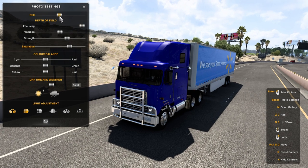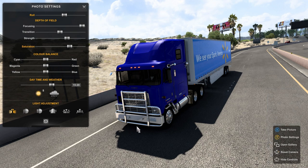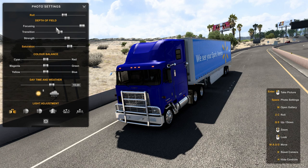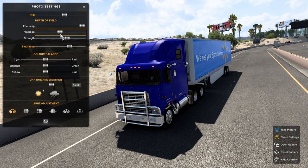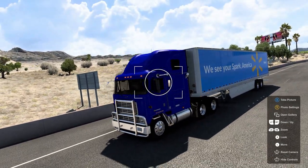Put more focus. I like that. I think that looks pretty good there. Let's up just a little bit. I want to turn it just a little bit too and take another picture here, like this right here. Like that.